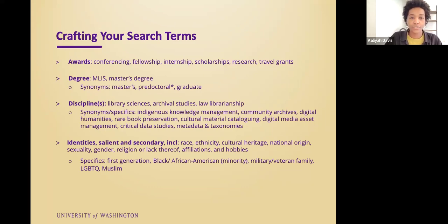And you can put generally what your discipline is, but also search specifically for what your area of study is if you're on a specific track, or what your specific research interests, academic interests, or career interests are. When you're searching by discipline, you'll be able to find opportunities that are maybe more niche, more specific to exactly what you're studying. So you can identify funding opportunities that you would be a good fit for based on specifics.